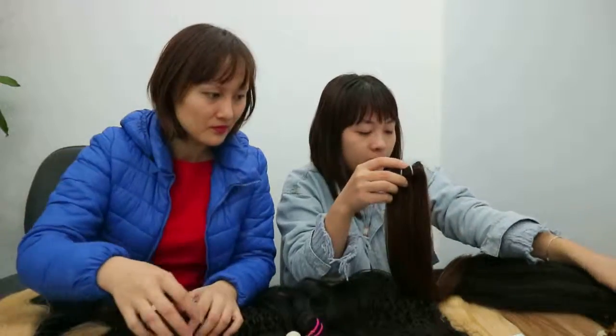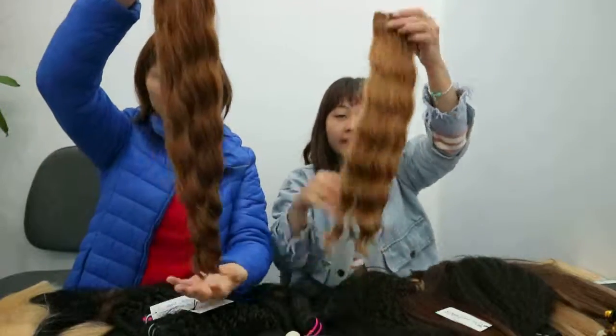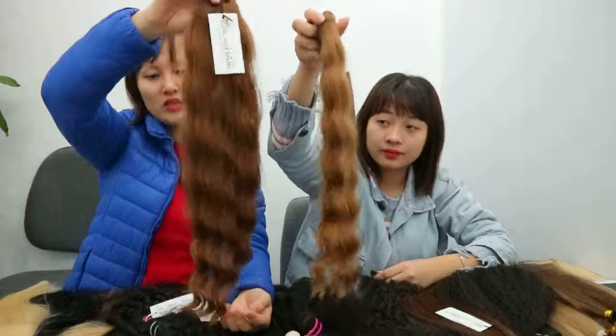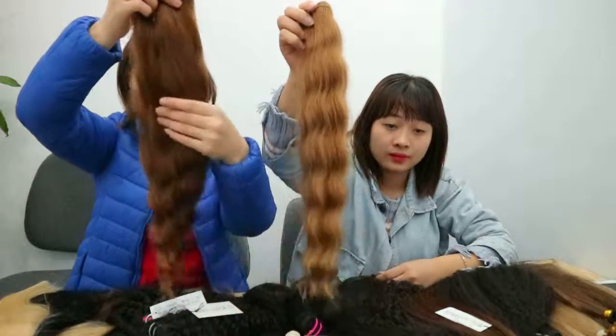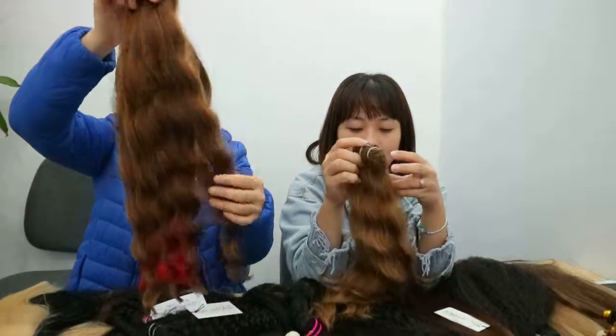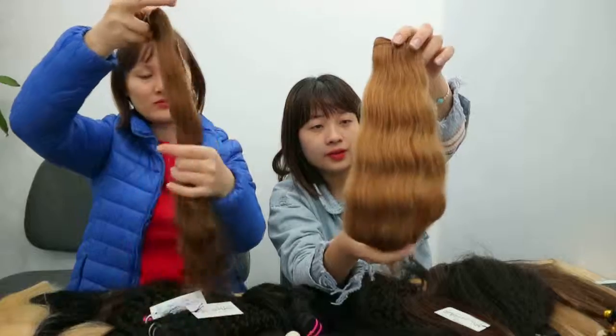And another style we want to show you. It's called hot steam wavy hair. Instead of using chemicals, we always use hot steam to make the shape of the hair. We have hot steam wavy in light brown, and this one is 20 inches.